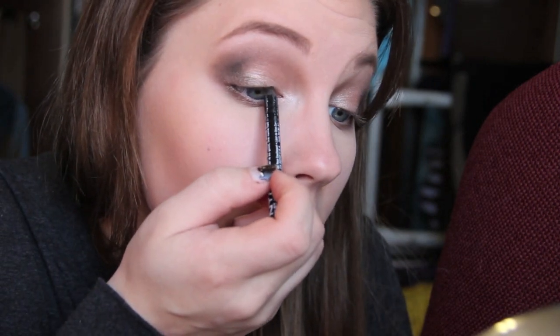I'm going to take my NYX pencil liner, and I'm going on the inside of my upper lash line. It's called tight lining. I think it gives you the look of a thicker, fuller lash line, so I always do this.